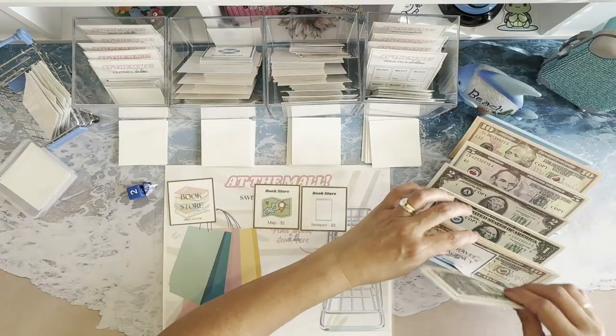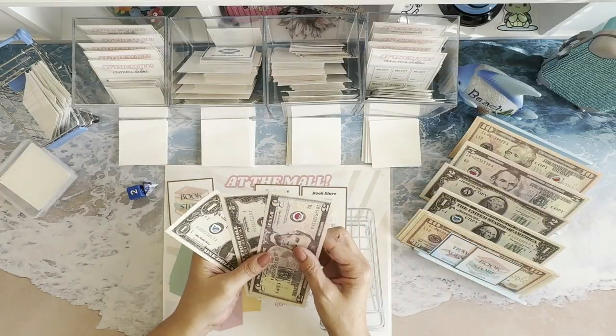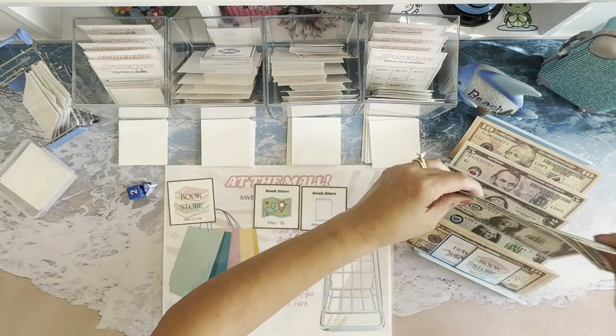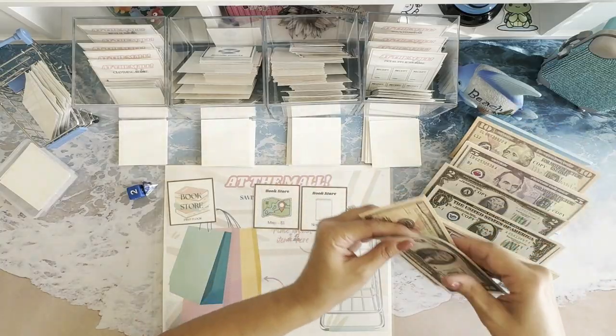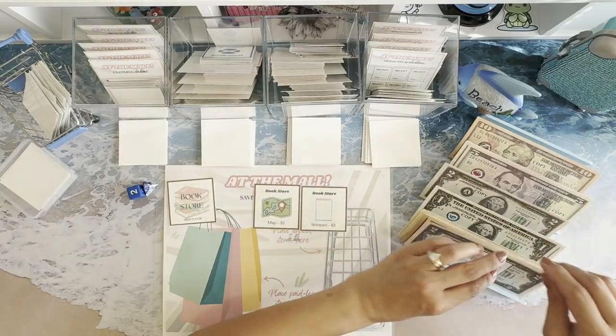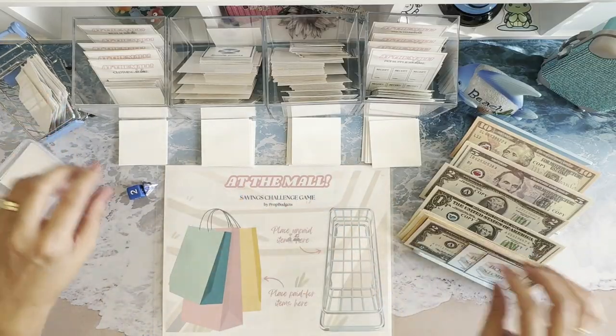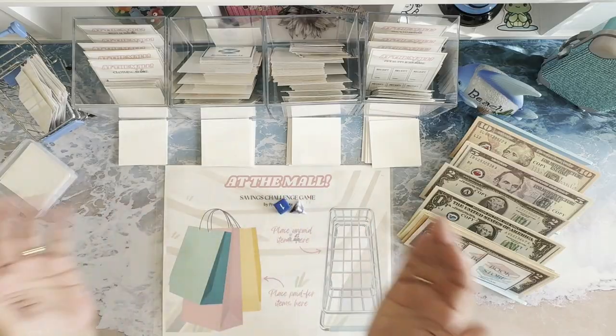All right, and we're doing $4. So let's see what we've got here. So we've got 4, we got 8, and 4 would be 12. So let's put some of this back and do that. So we got 12 in the bookstore. And that was 2 cards in there. So we did that twice already.